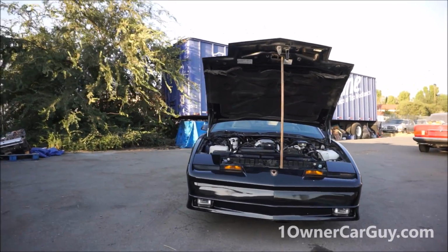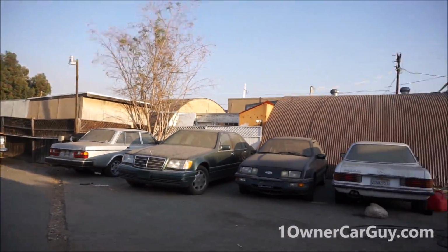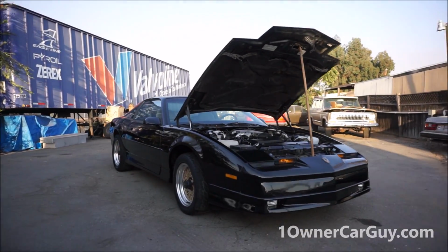F-body car? I don't know. I lose track of everything, keeping track of Mercedes chassis and BMW chassis. Oh God! But this is a beautiful car.